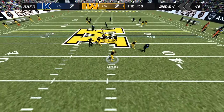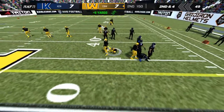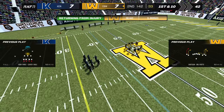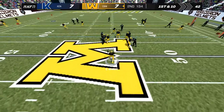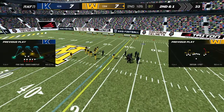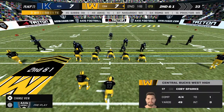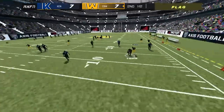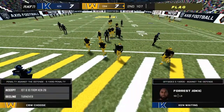He drops back to pass. The QB tucks it in and runs. The tackle is made. First down. That's a great pitch and catch for the first down. Sparks looking to pass. Caught by number 12. On the play, and it's intercepted by number 27. Tackled at the nothing. Let's see how the penalty affects things.